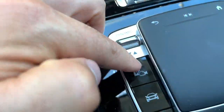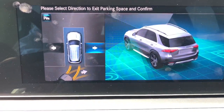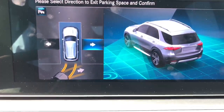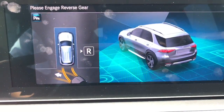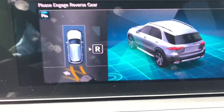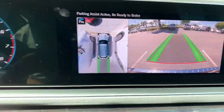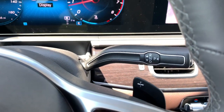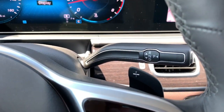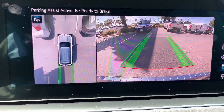Ready to leave, hit the parking assist button there. It'll ask you which direction you want to go from the spot. So I'm gonna go back the way we came. So I'll tap the left side, and it says engage reverse gear, put it into reverse. Right here is the stalk that I hit to change reverse, park and drive, kind of like the traditional stalks of the past, if you recall. And it's pulling me out, showing me the camera view as well.